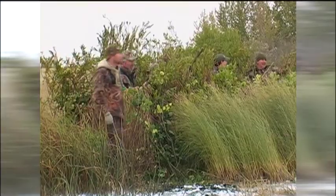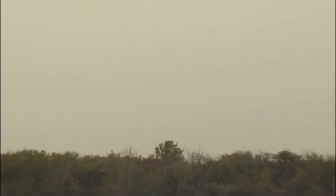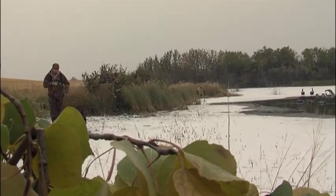Oh, God. I got 80 yards to the edge of that ground. Here comes another one. Somebody get him. Oh, nicely done. Two coming in high.